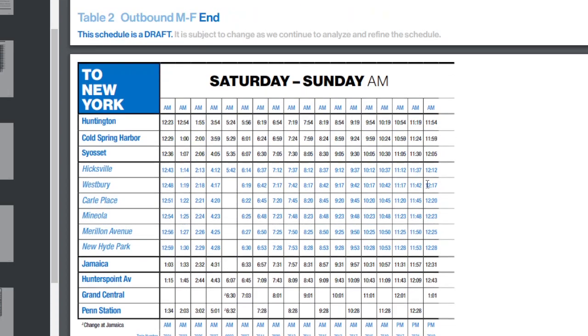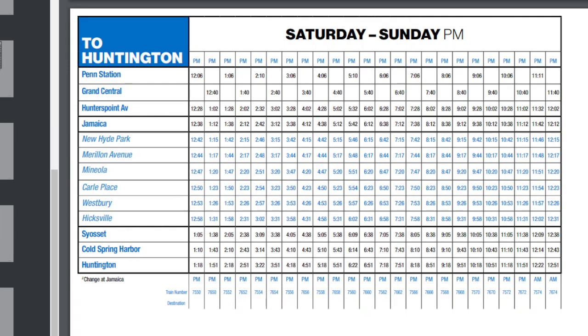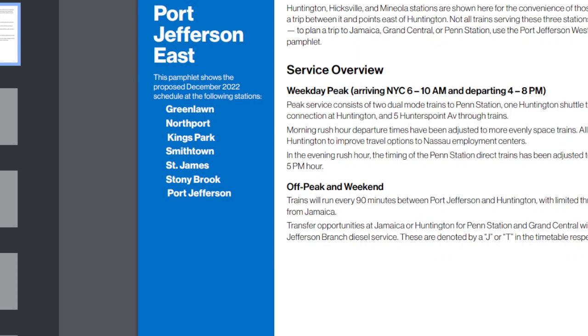Saturday, you'll have the half-hourly service, all right, on the weekends. And again, every other train, one train goes to Penn, one train goes to Grand Central, all right? So let's take a look at the Port Jefferson line as far as the diesel part of it now, all right? So, all right, rush hour services, and again, they're constrained by limitations.